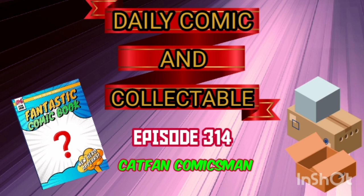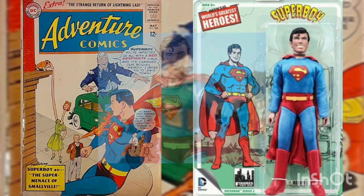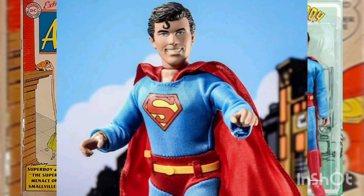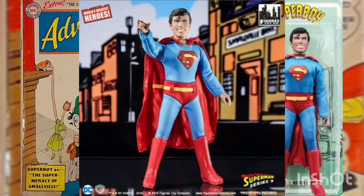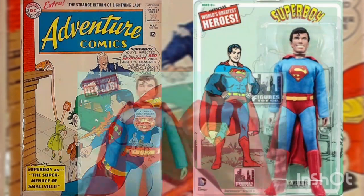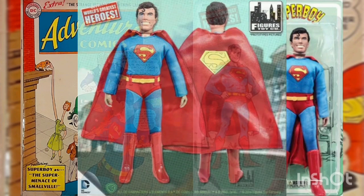Now today, the collectible of the day is the Figures Toy Company, DC Comics, Retro Series 3, Superboy action figure. Officially licensed by DC Comics, this retro-style action figure comes in a resealable clamshell, packaged for that collector who likes to play with his toys. Like me. This Superboy figure is complete with a real authentic cloth outfit.